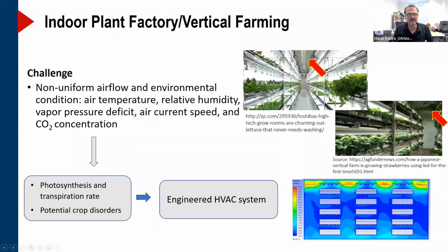So in the indoor vertical farming situation, as I mentioned, the non-uniformity of the airflow is a challenge. That also brings the issue with air temperature distribution, relative humidity, vapor pressure deficit, and air current speeds that we would like to see at the optimal level, as well as the CO2 concentration distribution in the growing space. All of this is related to plant growth, the photosynthesis and the transpiration process, and maybe leading to potential crop disorders, as I mentioned with the tip burn issue. So we need engineered HVAC system designs.